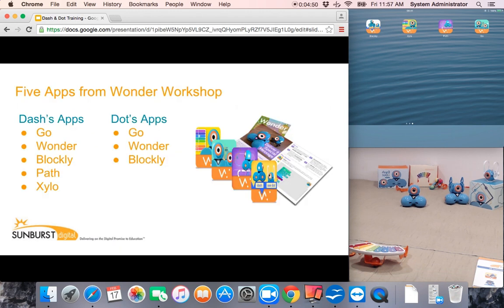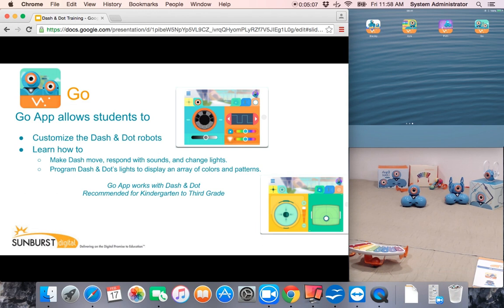So now let's go over the Wonder apps. So there are 5 apps, and Dash works with all 5: Go, Wonder, Blockly, Path, and Xylo. Whereas Dot works with Go, Wonder, and Blockly. So now let's look at the Go app.